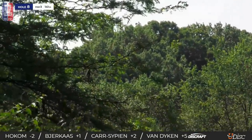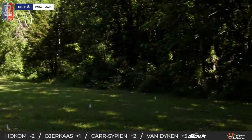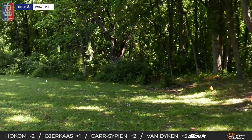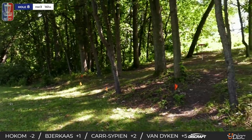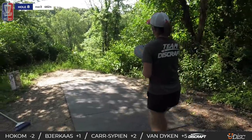And that's too high. She also hit the branch, so this is going to end up left, and left on this hole really isn't good. You can go into that high rough to the left over there, and it can be really tricky to navigate then towards the basket, which is also left. You have like all woods.